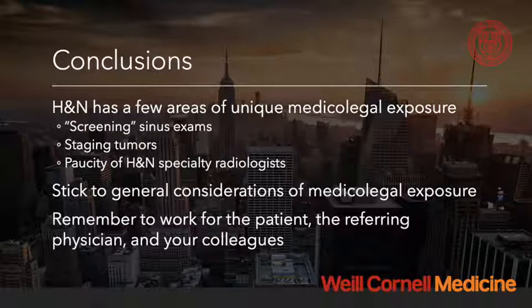Remember all those general considerations of medical legal exposure as well. Adequate communication, urgent communication, the occasional misses and how we should deal with those. Remember that at the end of the day, you're working for the patient, but you're also working for the referring physician, and you're working with and for your colleagues. Treat each one with equal respect, and you will avoid, or at least limit, your medical legal exposure.